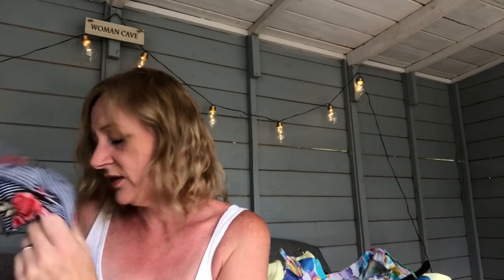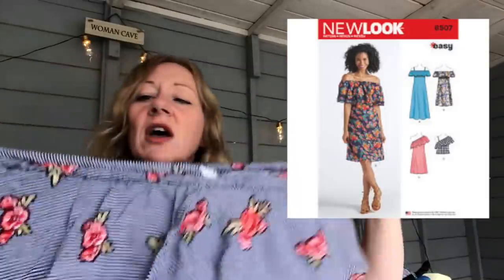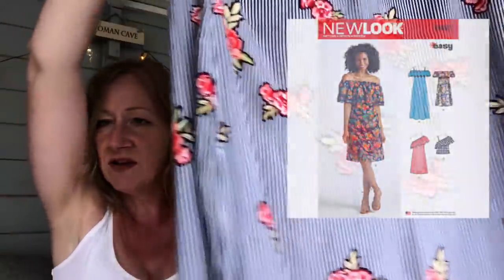Next up, I have made, I can't remember which pattern it is, but it's a New Look pattern. And again, this is a bit creased actually. It is an off the shoulder, double flounced straight dress, if you can see that there.